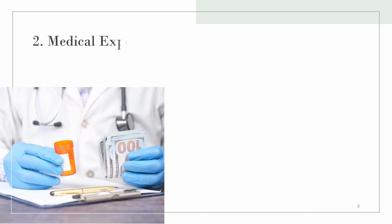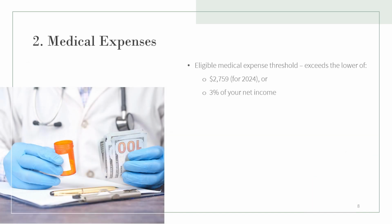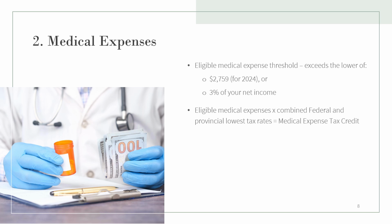Medical expenses. Only medical expenses in excess of the lesser of $2,759, or 3% of your net income, can be claimed for the federal tax credit. How is the medical expense credit calculated? You have to multiply your eligible medical expenses by the lowest combined federal and provincial tax rates.